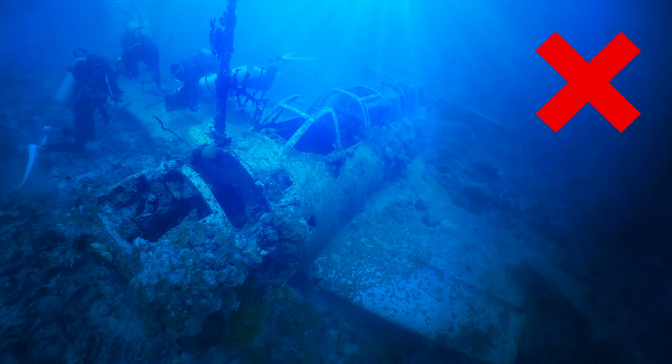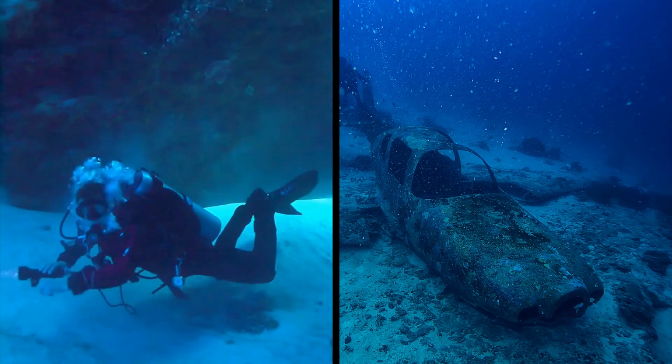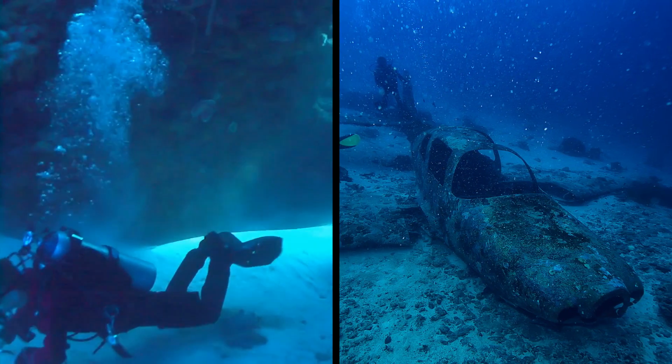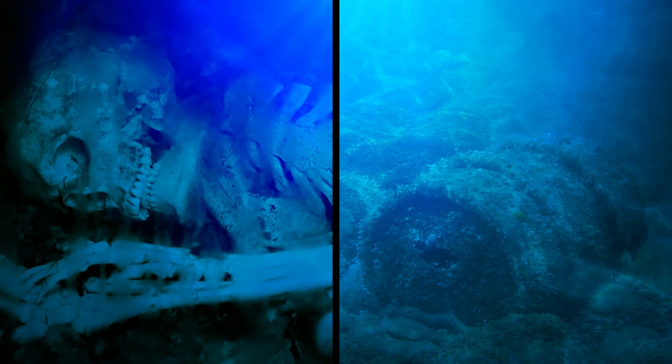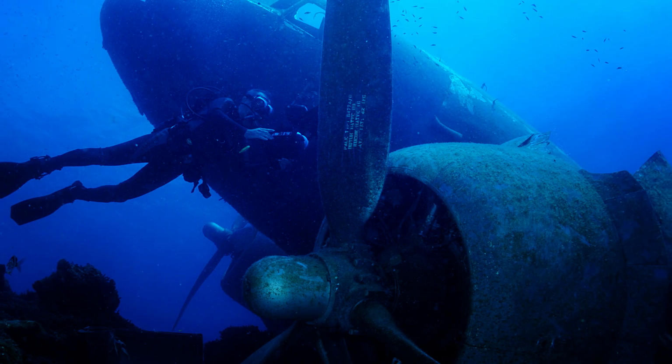The diver didn't manage to identify the aircraft, but he did take some photographs of what looks like an airplane that's been at the bottom of the lake for a very long time. He apparently saw bodies, barrels of kerosene, and even whacked his head on the propeller.